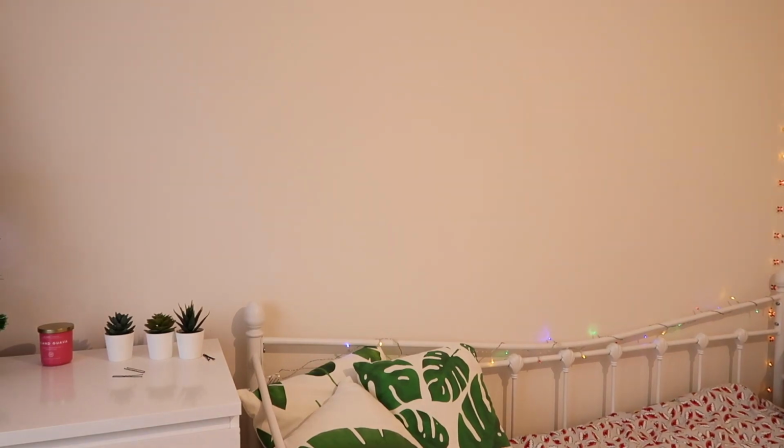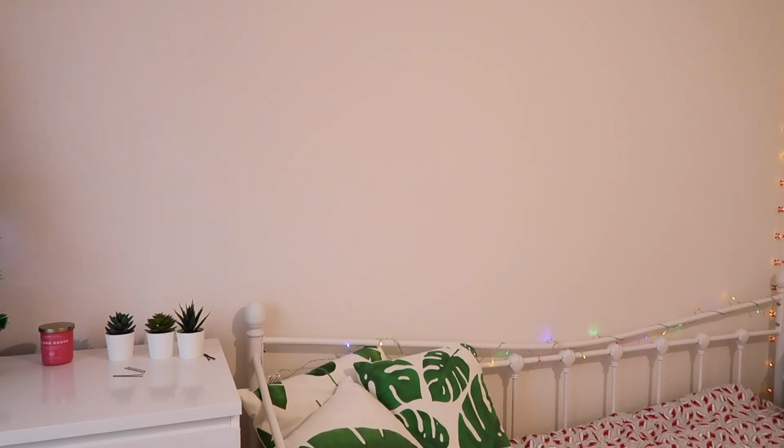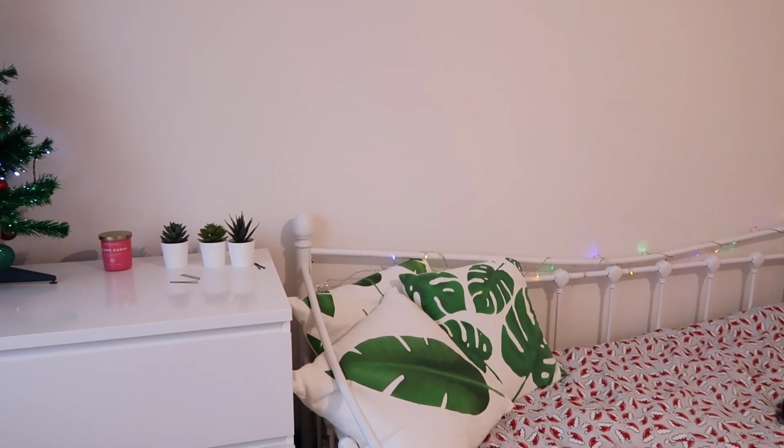And then next to the chest of drawers, I've got my bed. So I've got these lights going around it, which I think I got in Primark last year. These 3 cushions here are from a store called Chicky D, and I believe they were on 3 for 2, so they were like £6 each, and I absolutely love them.